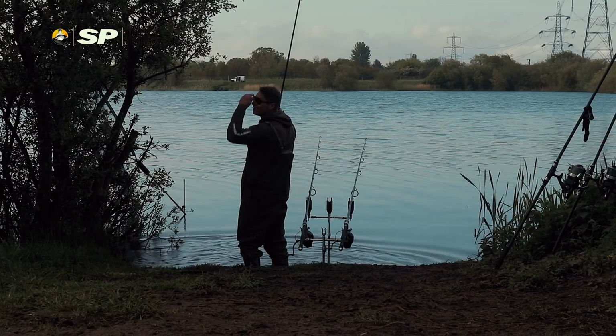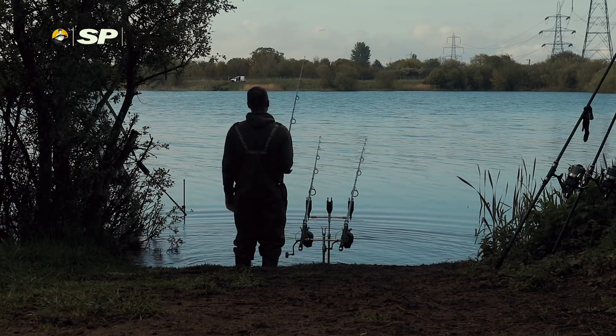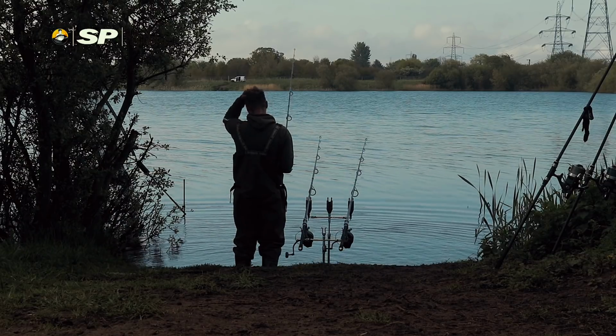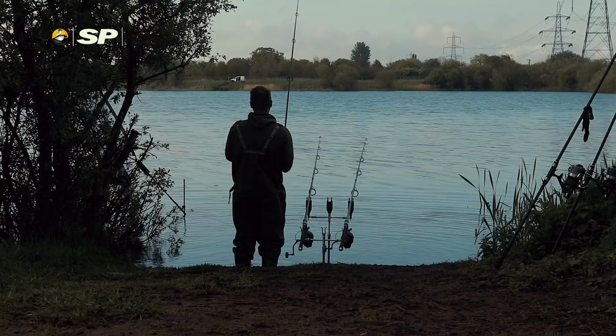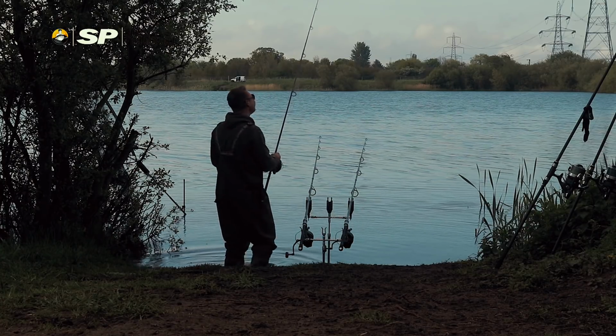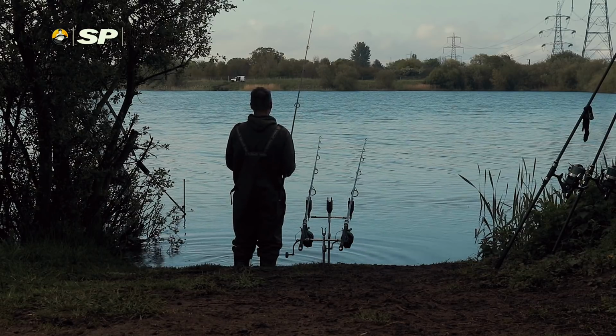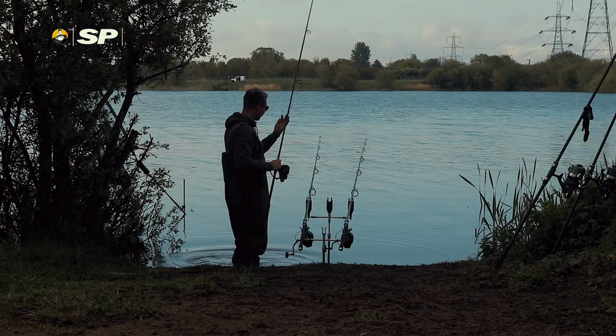Right, what a disastrous morning that's turned out to be. 2 fish lost. Yeah, I knew it was going to happen, a bite. Getting constant liners over the spot, over the left and middle rod. Both of them had liners, and I thought, do you know what, I'm going to set the camera up and see if I can get a bite on camera. And I did, and lost it.